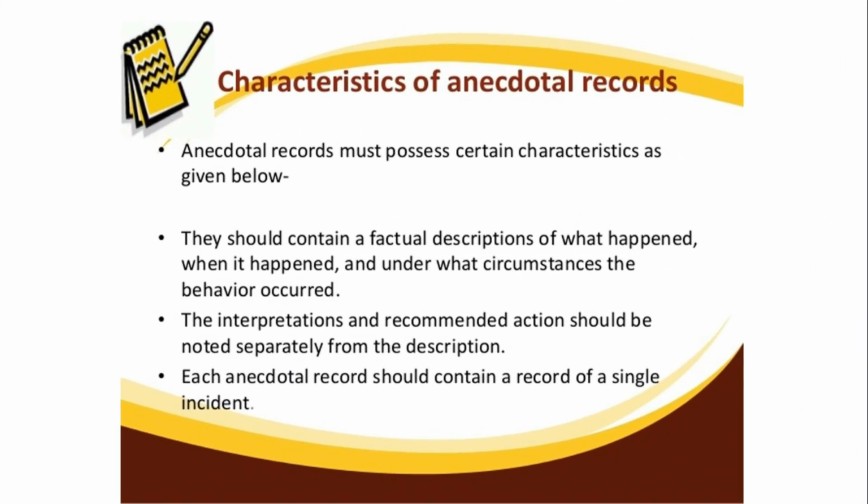So what are the characteristics of anecdotal records? Anecdotal records must possess certain characteristics as given below. They should contain a factual description of what happened, when it happened, and under what circumstances the behavior occurred. The interpretations and recommended actions should be noted separately from the description, and each anecdotal record should contain a record of a single incident.